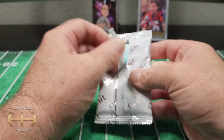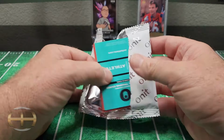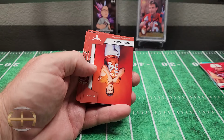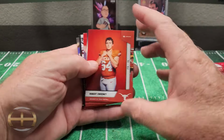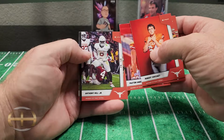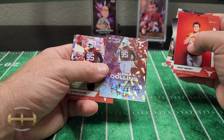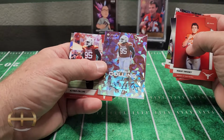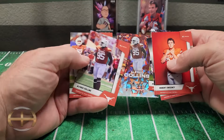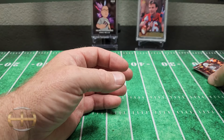And this other pack, thought it was pretty cool for them to hook me up with a couple packs, take home and rip. Looks like Texas. Robert Sweeney, Reed Malfers, Paxton Anderson, Anthony Hill Jr., Alfred Collins. Oh, that's cool, on-card auto, 62 out of 300. It's on like a cracked ice. It's cool. And then the Alfred Collins card and Aaron Bryant. So that's pretty cool. Picked up a couple autos from those guys.